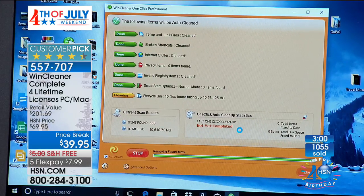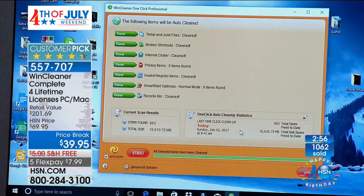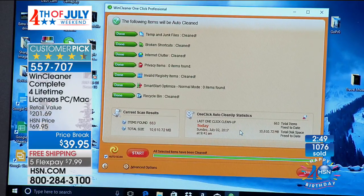10,000 megabytes. You know what that is? That's like 10 gigs. So it's returning a ton of hard drive space that was otherwise cluttered and being taken up. So you're going to be able to download more pictures. You have more room on the hard drive of your computer. And I'll tell you what, if you're a Mac user, that is a precious resource. It is. And look at this.